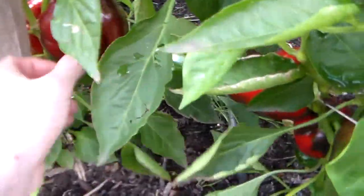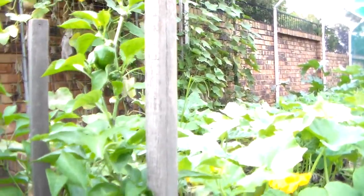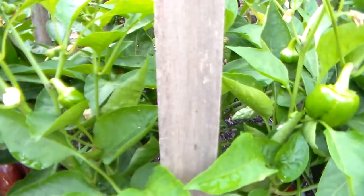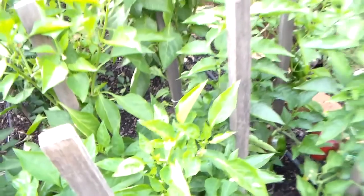And then moving on to the peppers, got loads of peppers, they're all ripening up now. Nice big red peppers, there's plenty in there. And they're still setting a few more fruit at the top here and here. So the peppers are doing well.